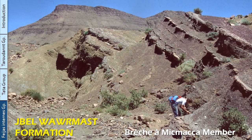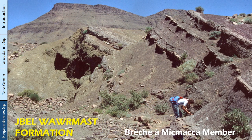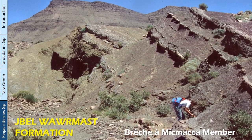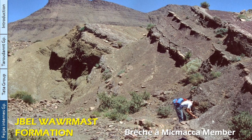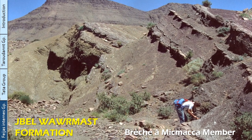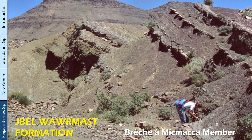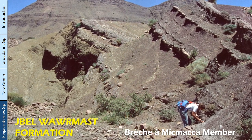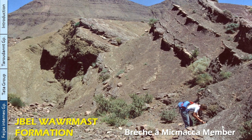The lowest part of the Jebel Wawrmast formation is mostly characterized by limestone beds intercalated into the fine-grained greenish to yellow sandstones, and this part of the formation is therefore separated as the Bresh Amikmaka member, owing to the name for the first limestone bed described there.